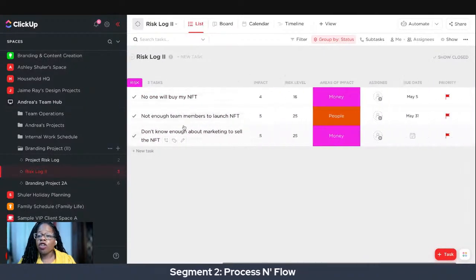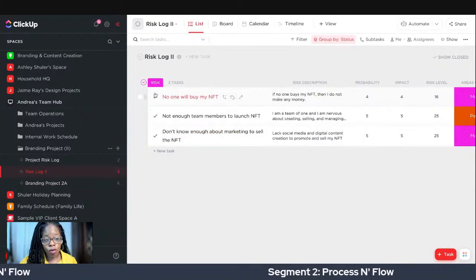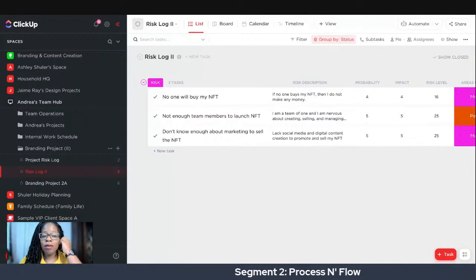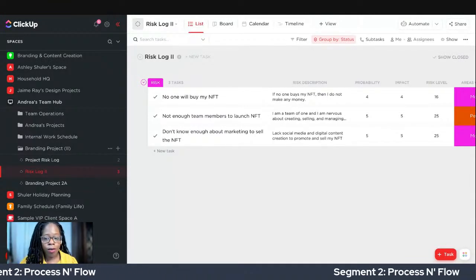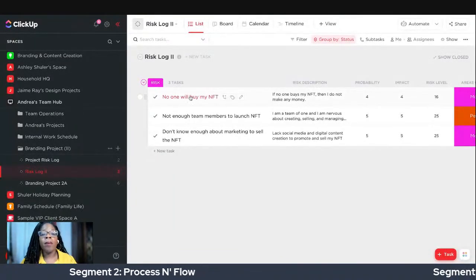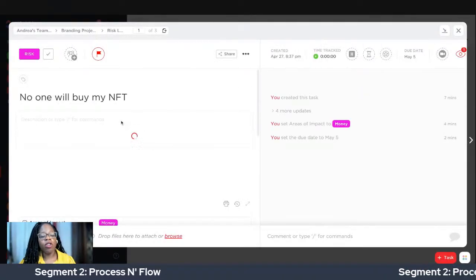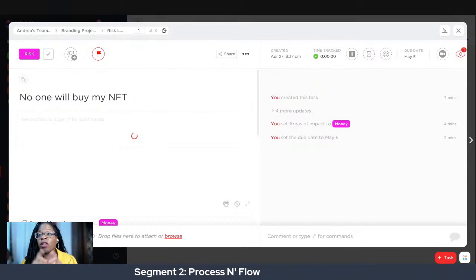What you'll want to do too is have a mixture of highs, mediums, and lows as well. Right now, there's a lot of highs because NFTs are risky. NFTs can be risky, a lot of fun, and if done the right way, you would definitely be able to get in the process and have a really gratifying experience. So I'm going to open up this task, no one will buy my NFT, and go into the description of this and categorize the solution.